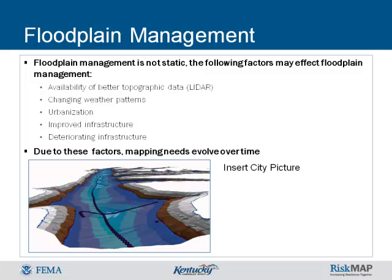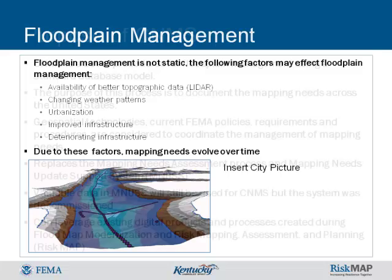These factors include, but are not limited to, availability of better topographic data such as LIDAR, changing weather patterns, urbanization, improved infrastructure, and deteriorating infrastructure. These variables also impact the accuracy of floodplain mapping over time. For example, as urbanization occurs, more impervious area is added to the watershed, causing increased volumes of stormwater runoff to drain to our rivers, creeks, and streams. Therefore, there is a need to document these changes and to determine whether the engineering analysis considered these impacts. If implemented, this process will promote more accurate FIRMs and enable communities to better manage their high-risk areas.